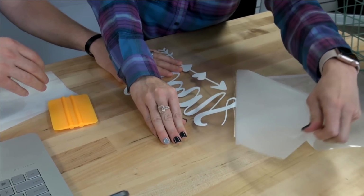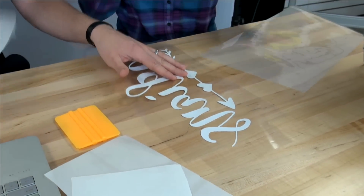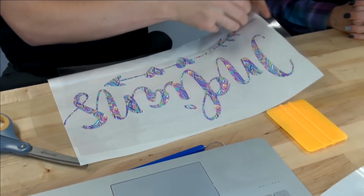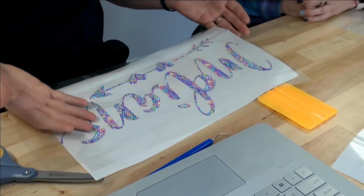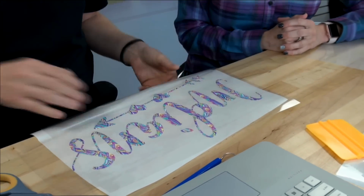What I like to do is after it's masked, I don't know if you do this as well, Mandy, but position it back down to the mask liner itself, and that makes it very easy to store it. And now when it's over at the heat press, it removes very easy from this to apply over to the garment.